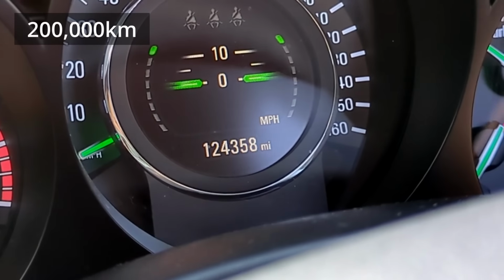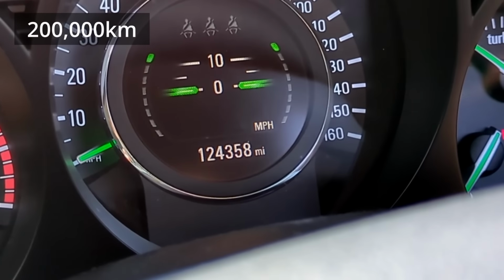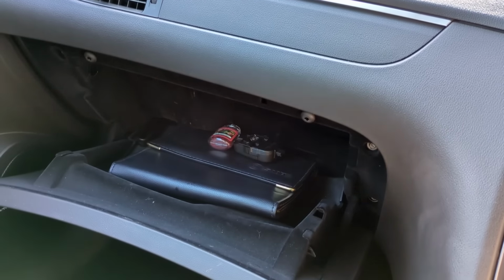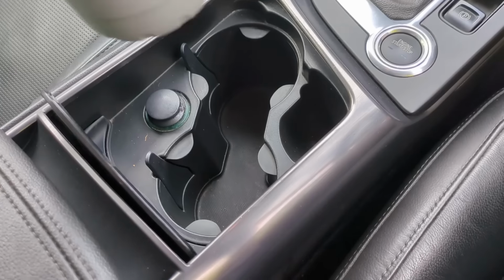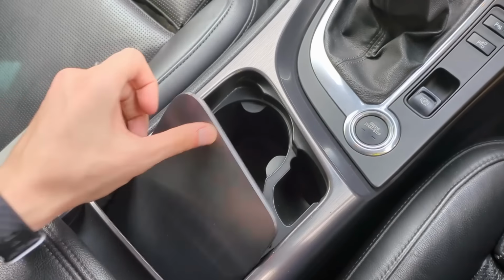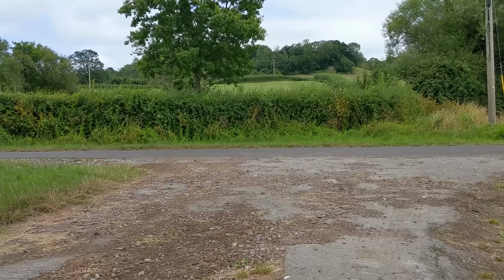And the thing is, this car's done 124,000 miles and it feels pretty fresh. It's not rattling away inside the interior here. It feels better constructed actually than the previous generation cars like the 9-5 and 9-3. Seem to have held together really well. Even the buttons, which on this car I've seen in some cases the paint can wear off, but it hasn't on this car.